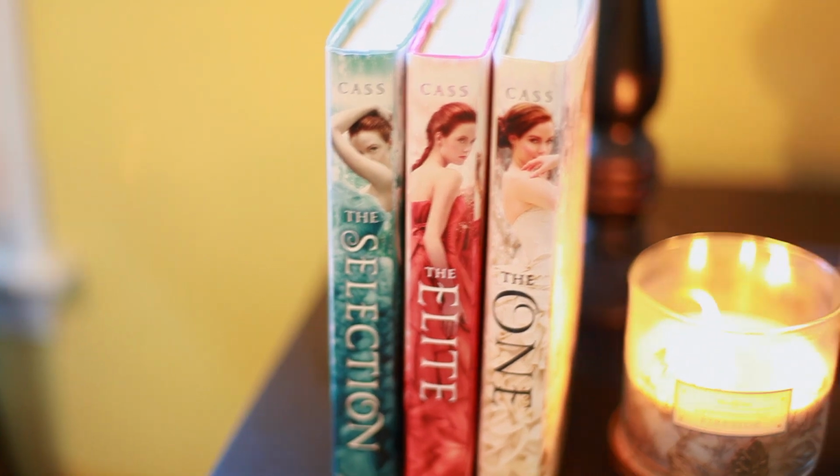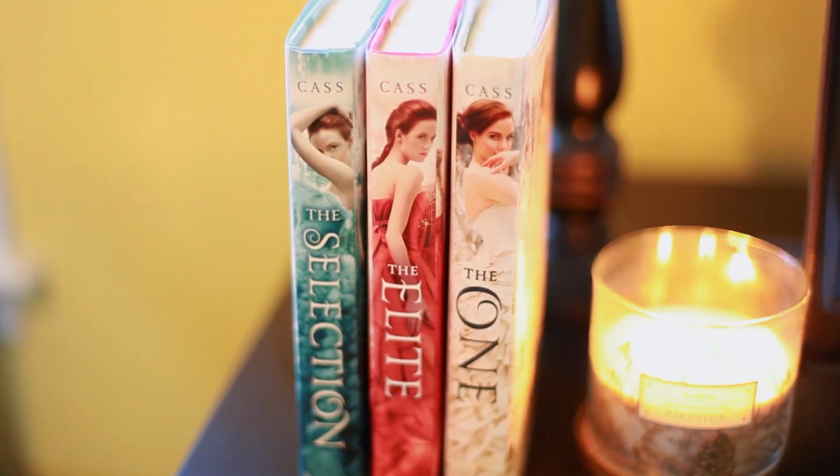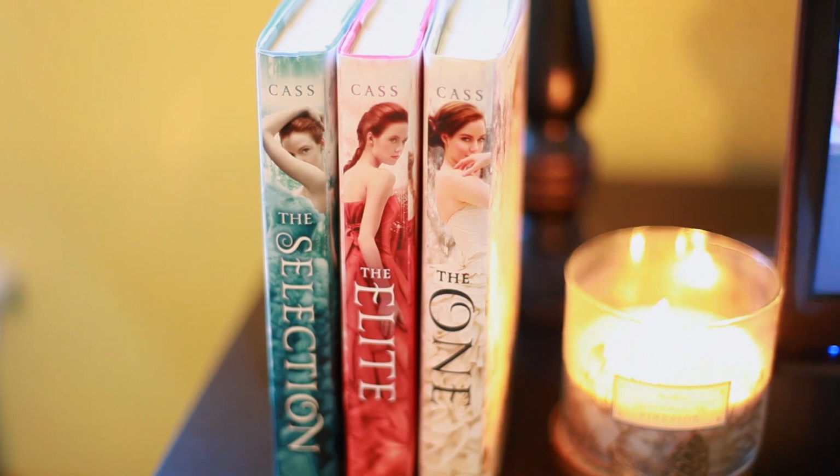But anyway, these are just some beautiful covers, and I loved how they stayed true to them, and I just love the overall color schemes, and the spines are beautiful. Just an amazing job to whoever designed these covers.